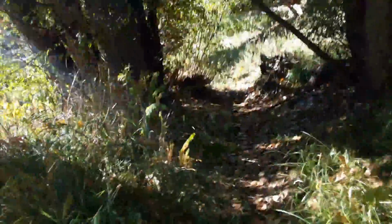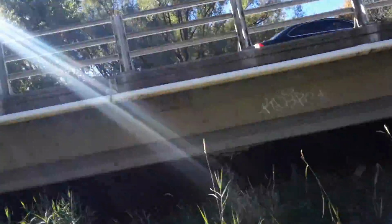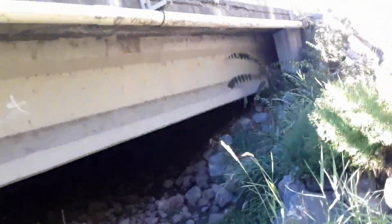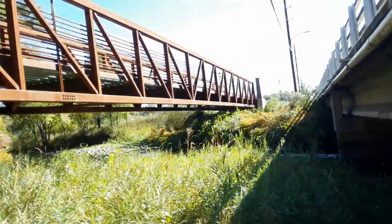All right. We're at the end of the line, guys, for today, perhaps. I mean, I have to cut myself off. I don't have very much phone left. So here we are, and I'm willing to bet there's people living under here. Surprisingly not. Guess it's not that great of a place to live. So, lots of graffiti under there. But, a good spot to wrap up today's episodes, guys.